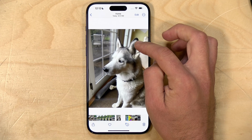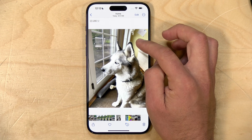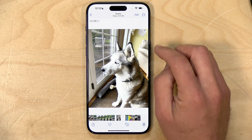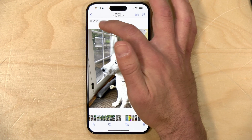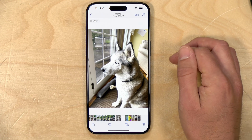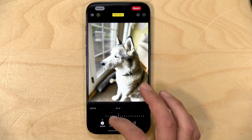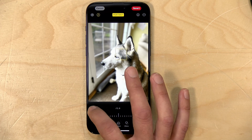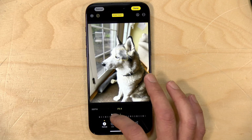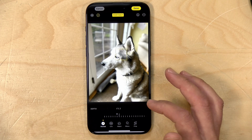But now what's happening is that if the phone detects a person or a pet in the picture, it will allow you to add the portrait mode later using the same depth data that it collects in portrait mode. So if I tap up here, I can actually turn portrait on, and now you'll get some of that bokeh in the background. I can even go in here and adjust the depth further, so I can go and make the background even blurrier or less blurrier. And this was just from a regular picture that I took, which I really like quite a bit.